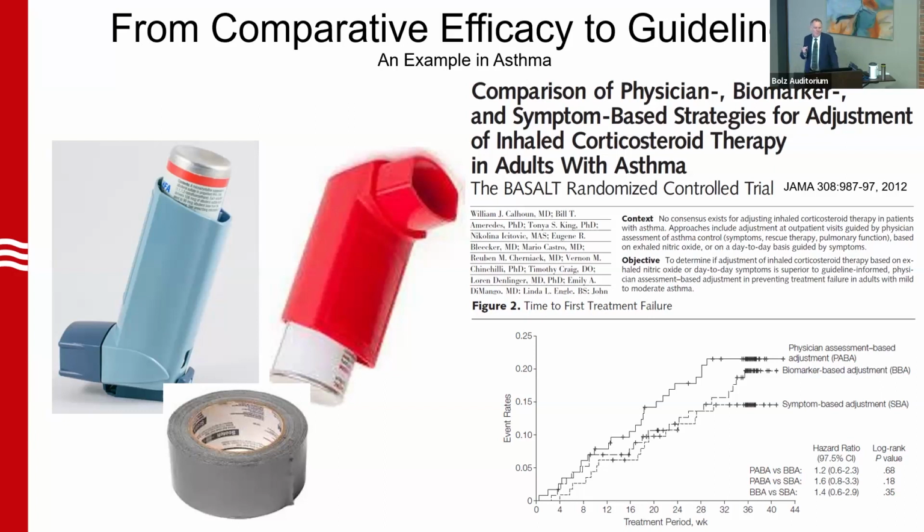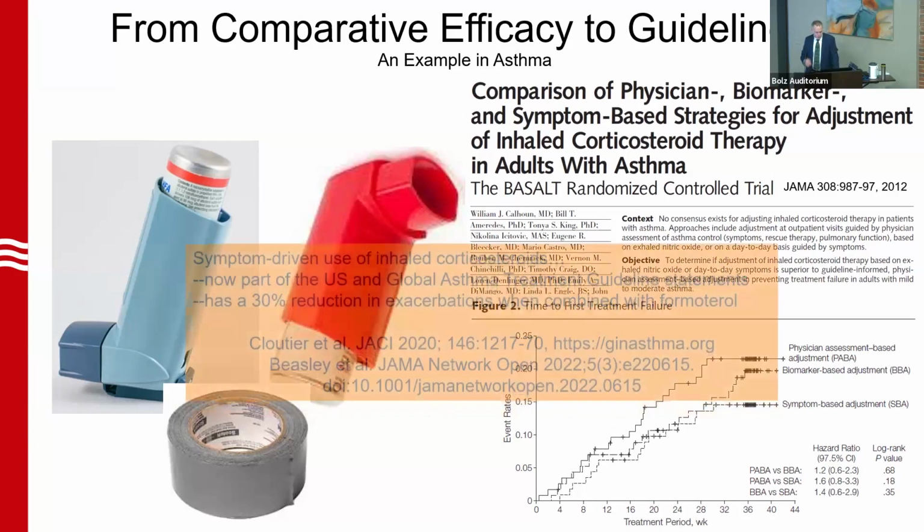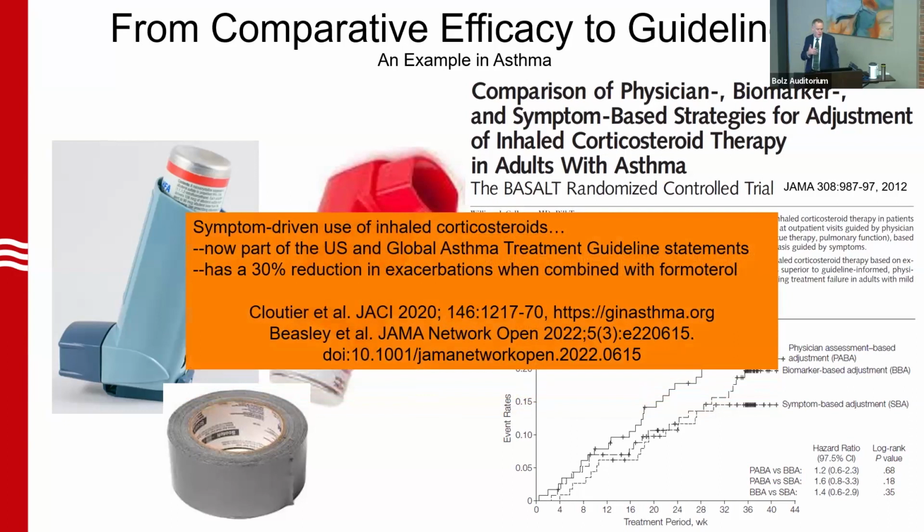And if you looked at the exposure to inhaled corticosteroids over the course of a year, the duct tape arm had a 50% lower exposure to drug and 50% lower side effect risk. I was pretty excited about that as a trainee, but many other groups and companies got involved, and now symptom-driven use of inhaled corticosteroids are part of both the US and the global asthma treatment guidelines.